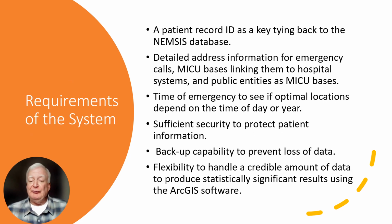So the requirements for the system: there's going to be a patient ID included so that we can tie any information back to the larger NEMSIS database in case we want to do further research. It's going to include detailed address information. It's going to include the time of the emergency so we can see if the results vary by time of day or time of year.